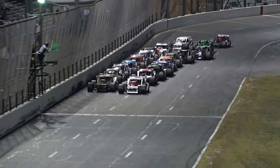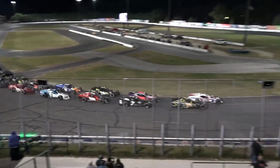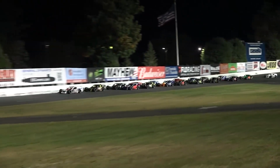We're underway. We sure are. They rumble down into turn number 1. It is Austin Beers. Deja vu. We saw this happen 1 week ago. He gets out in front, pulls away. Flannery has to settle in for second tonight. He's hunted down by Anthony Flannery.